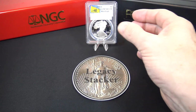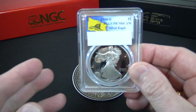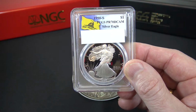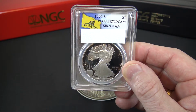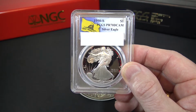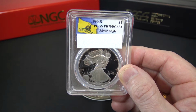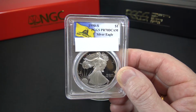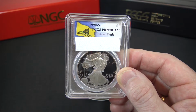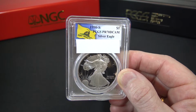At this point, while we're reviewing the 1990 American Silver Eagle proof coin, we ask ourselves, what was happening in 1990 when this coin was minted by the US Mint in San Francisco? In 1990, the Human Genome Project was started, where they mapped out the entire genetic code of the human body. Also in 1990, the Hubble Space Telescope launched. The first web server was created for the World Wide Web in 1990, as well as the first web search engine, Archie, that year.